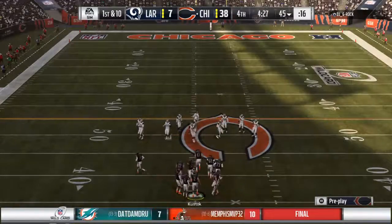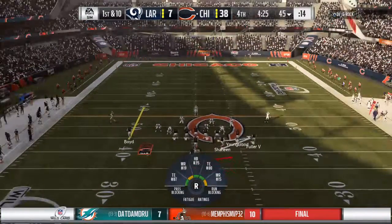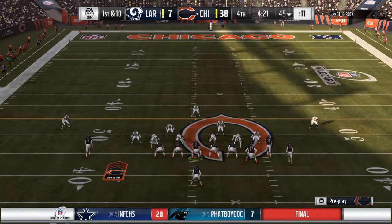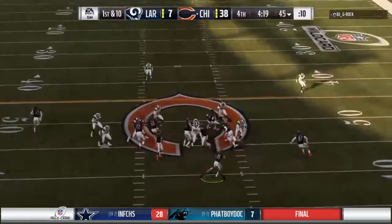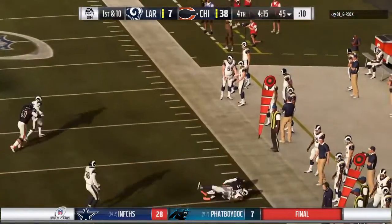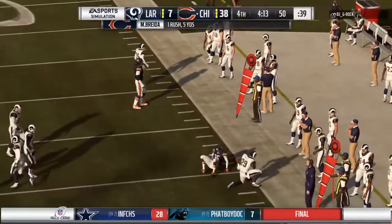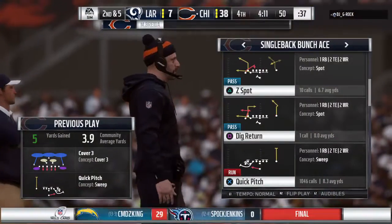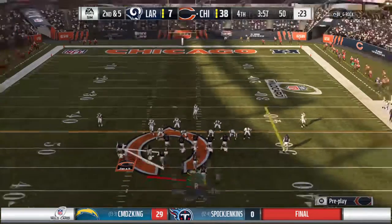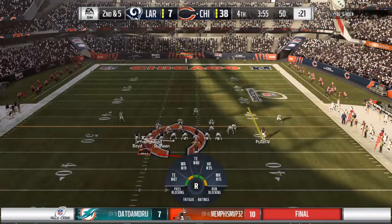So that changes things. Here's 1st and 10 all the way up at the 45. Now the Georgia Southern man, it's Matt Breida. And he'll be brought down at the 50 after a gain of about 5. At this stage of the game, with the score where it is, the key here is stay in bounds, and he did just that. Not by a huge margin, but he stayed in.